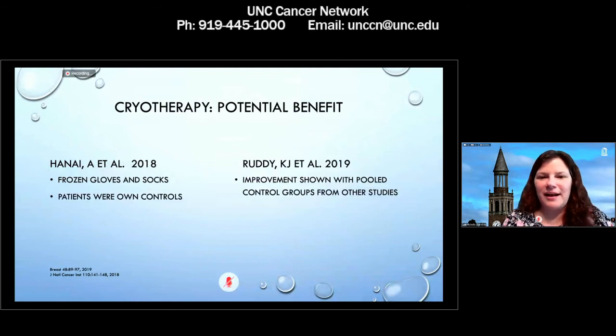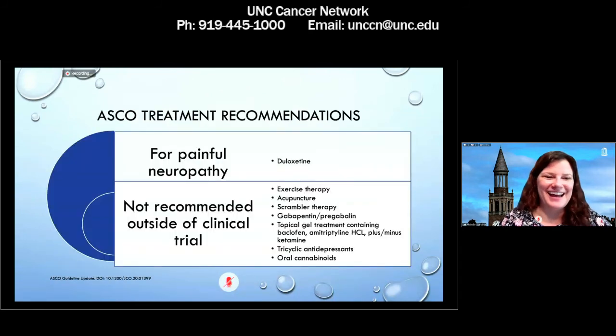We've had patients doing it at our institution, and it seems anecdotally to be doing okay. So I'm excited. I hope that somebody runs a trial on this and we get more information about how beneficial simply icing hands and feet with crushed ice in the infusion clinic can be. That is a very simple intervention with potentially really good benefits. All right. Okay. Not recommended yet, but I would say why not? Why not do it? Okay, so ASCO treatment recommendations. All right.